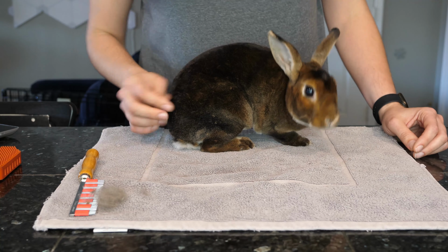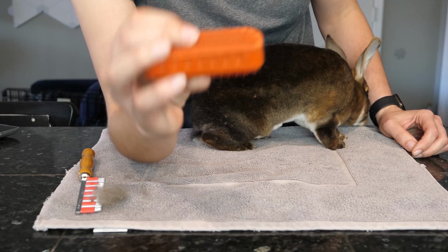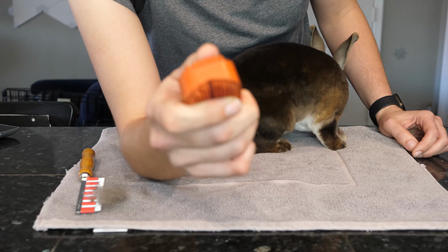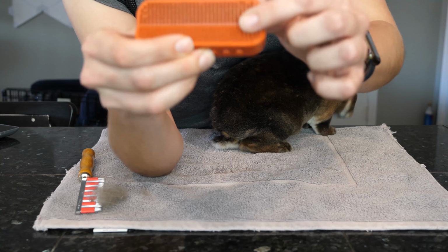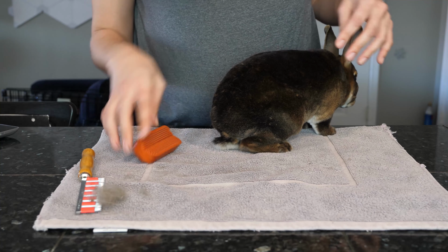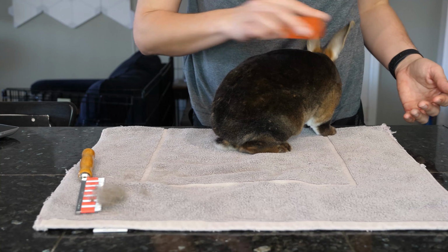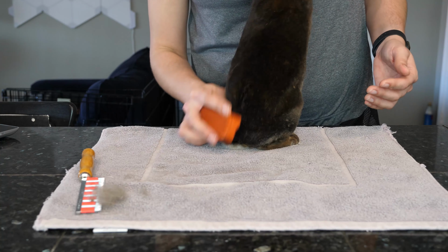So when I'm done picking out most of the tufts of her fur, I use this second brush. This is an odd looking brush. It's just rubber and it has short little pieces of rubber sticking out here. And what this is really good for is getting all the loose fur that's on top. So not those tufts, but any loose fur that's just sitting on top sticks to this rubber.